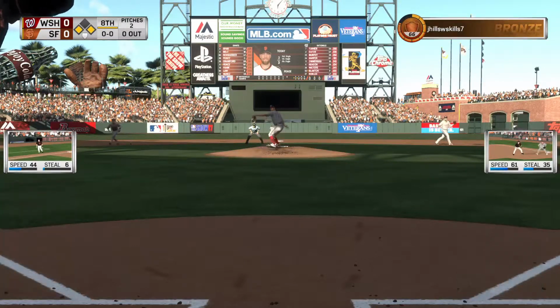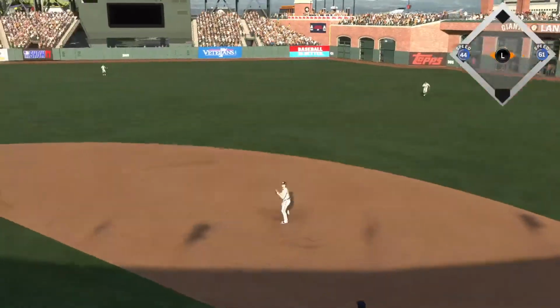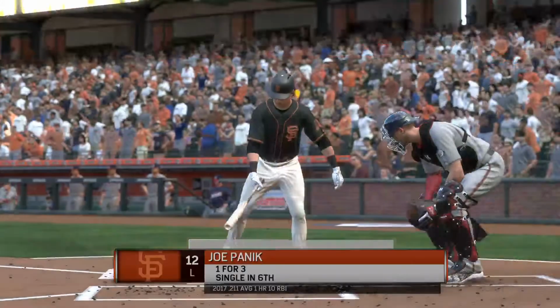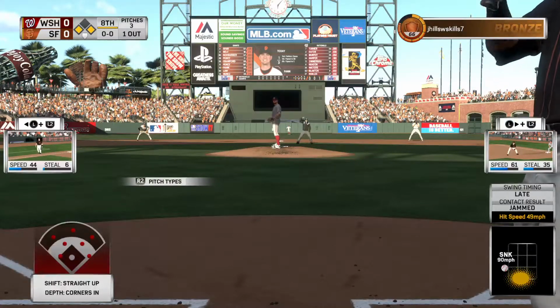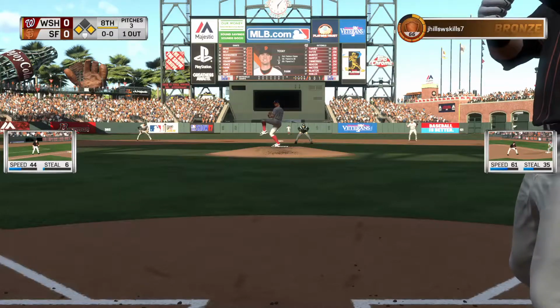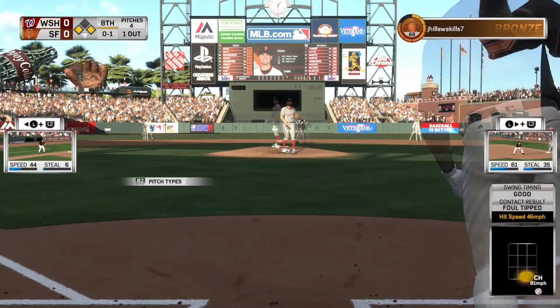First delivery to him on the way. Popped up. Murphy is under it as he puts it away for out number 1. Here's Joe Panik. He's got a hit in 3 at-bats to this point. He's set and the pitch. A little bouncer, that rolls foul for strike 1.